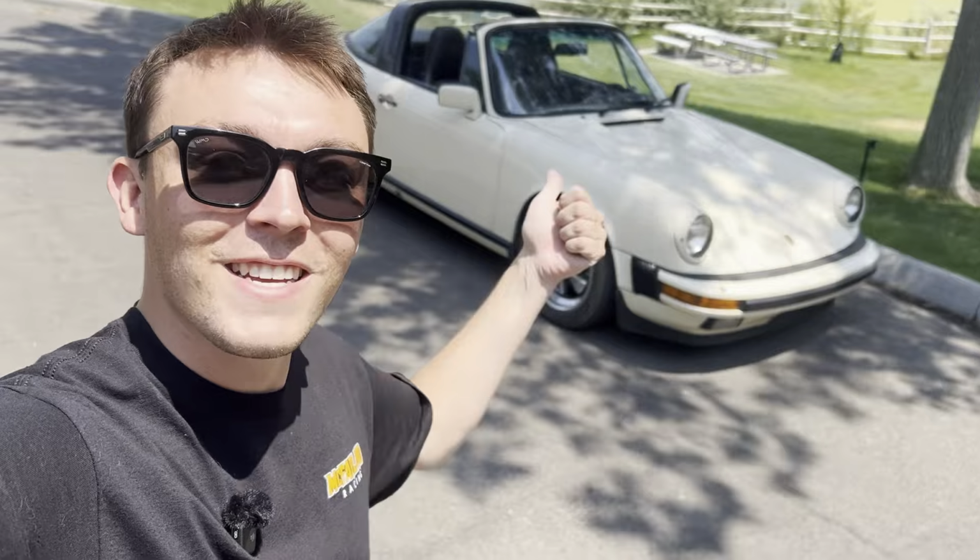Next thing is also pretty minor. The driver's seat has got a crack right in the middle, right here under this duct tape. The previous owner put the duct tape there. I'm not sure how bad it is. I haven't removed that yet, but I'm either planning on doing a reskin or just having it upholstered and fixed right there. So if anyone has any recommendations on that, let me know.